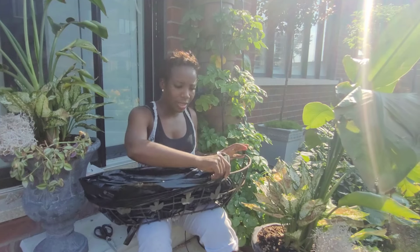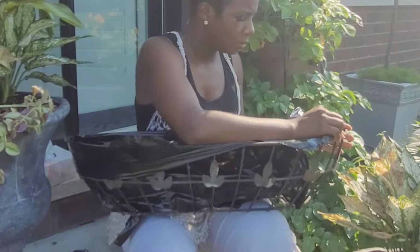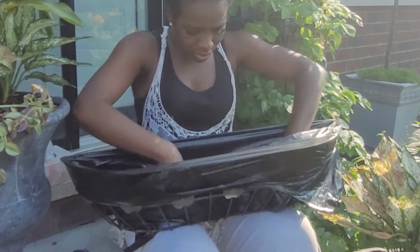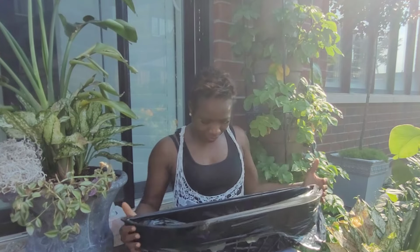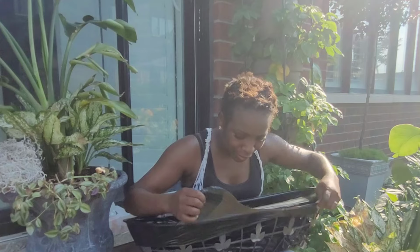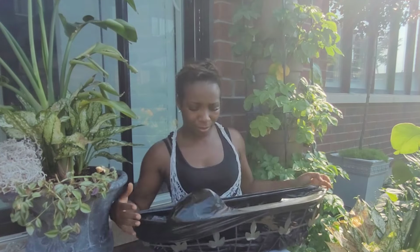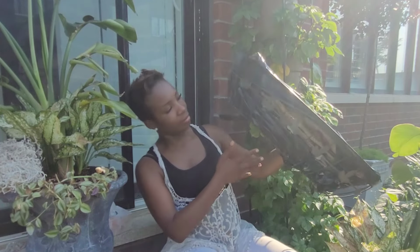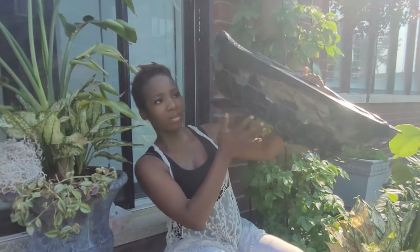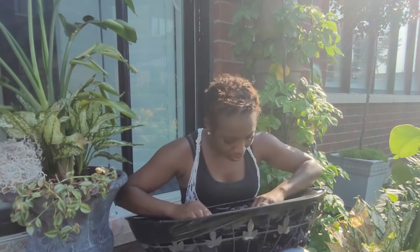Oh look, I may not even have to cut it. Let's see if I could just stretch it over. Well, that's easy. Is it pretty? Let me see. I have to put it in this way. What does it look like? Well, it's not the most beautiful thing. This is what it looks like. But it'll work for now.